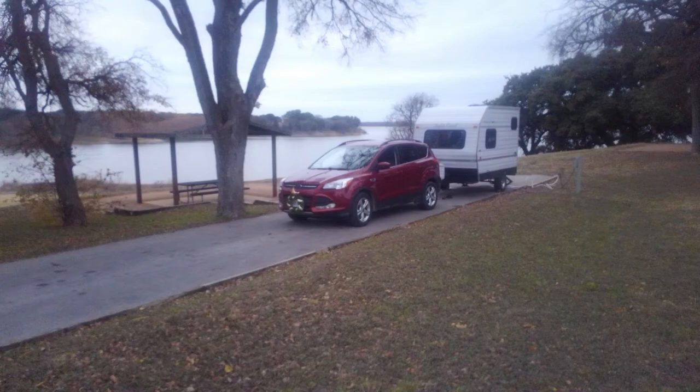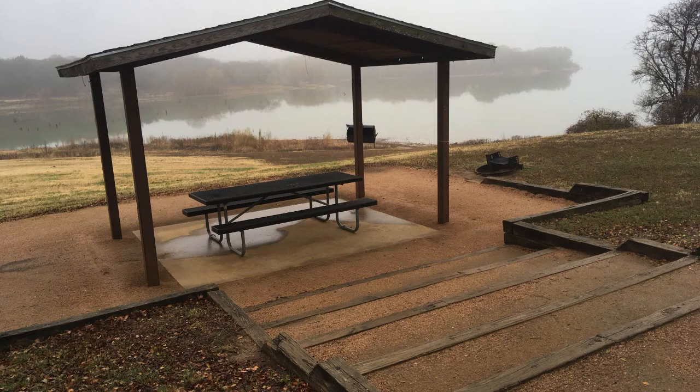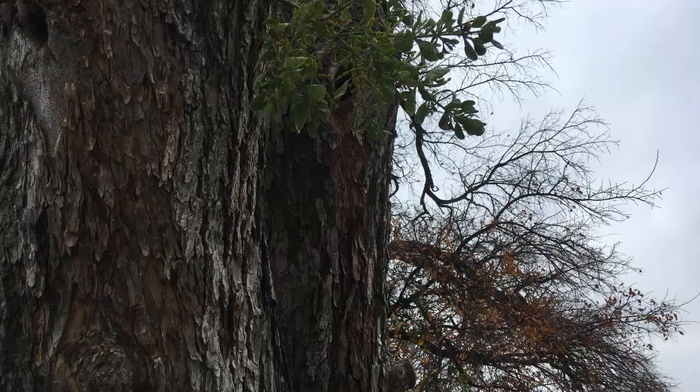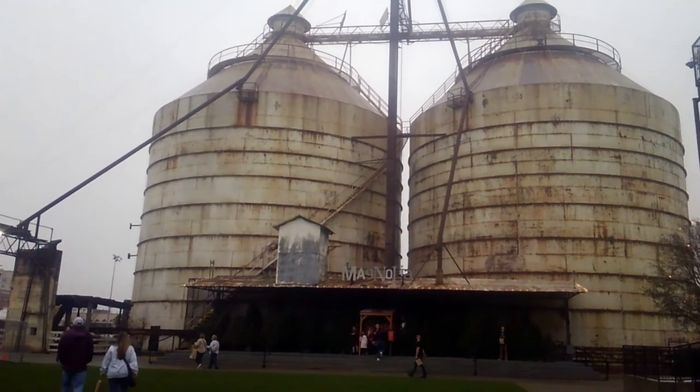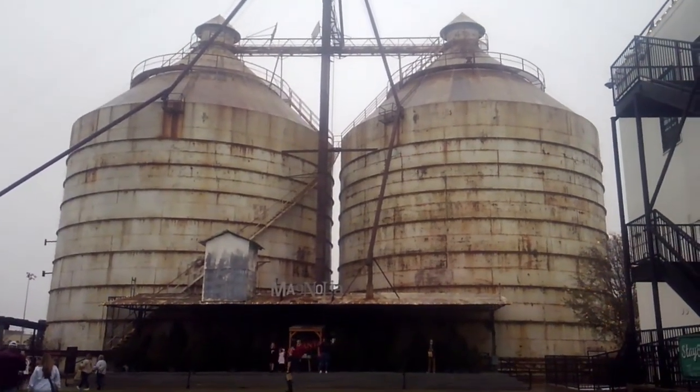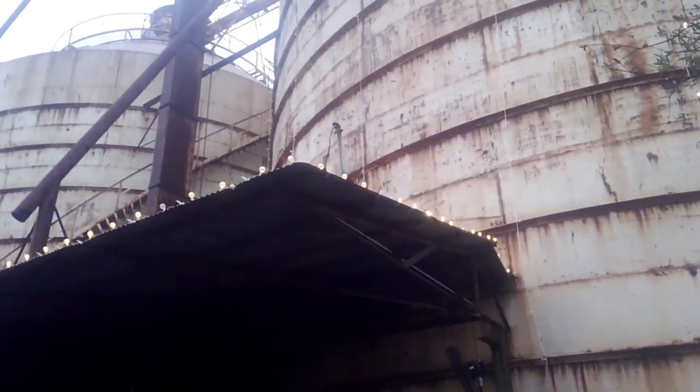In Waco, we got a lakeside campsite at a Corps of Engineers campground right underneath the mistletoe, and went to get some Texas barbecue to go. On the road this morning, we visited the Magnolia Market Silos and picked up a few Christmas gifts.